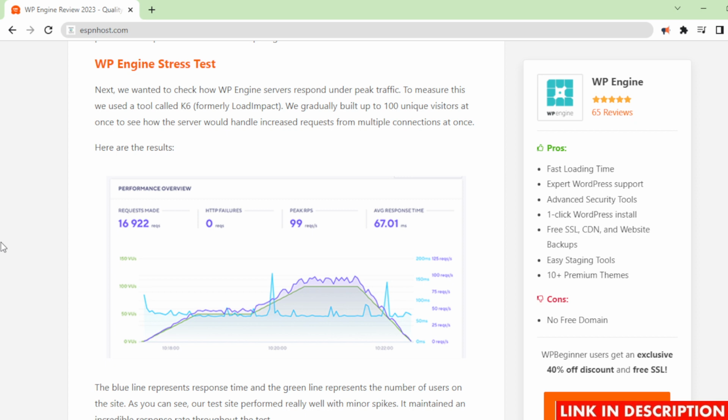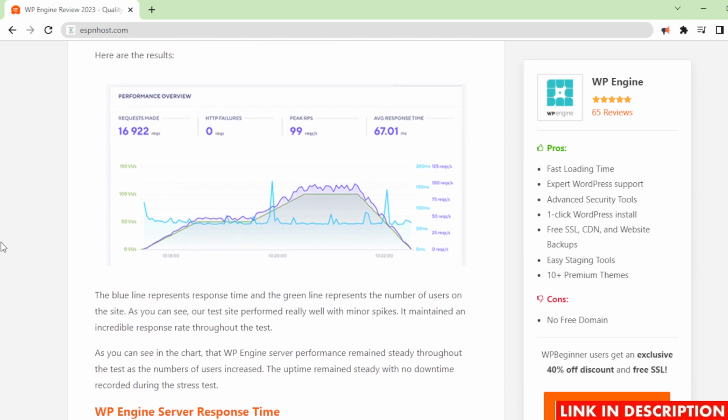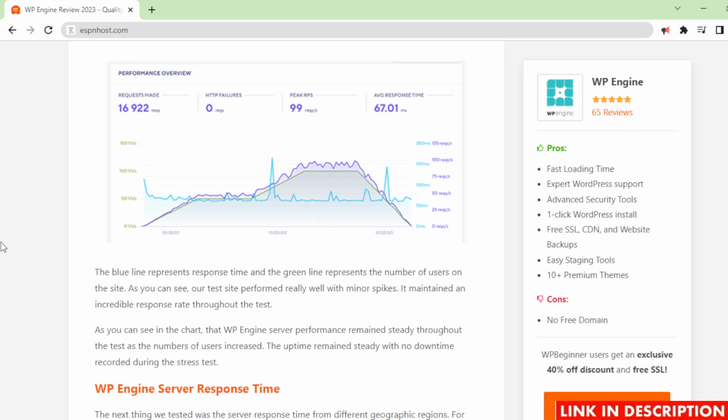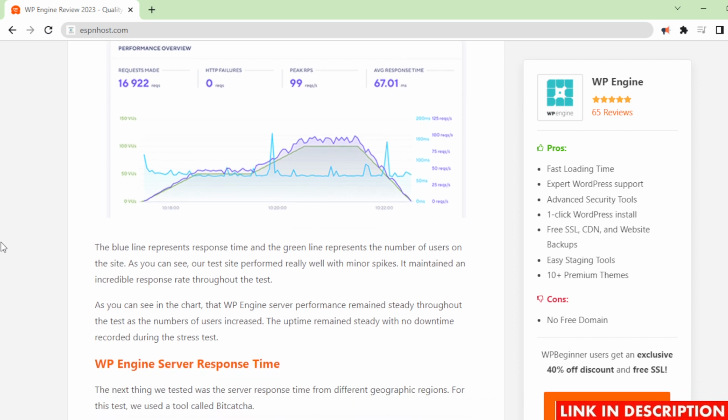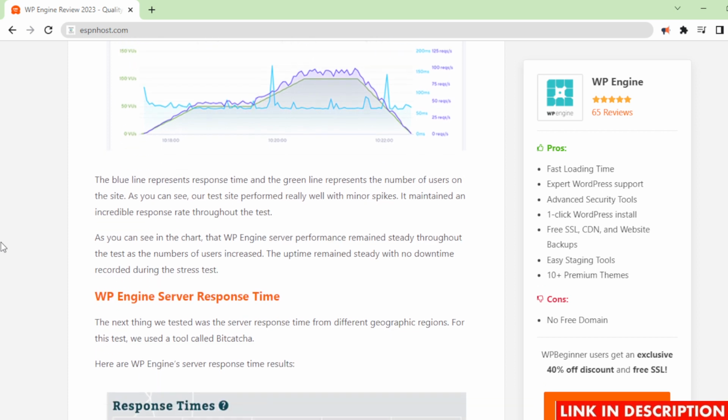As you can see, our test site performed really well with minor spikes. It maintained an incredible response rate throughout the test. As you can see in the chart, WP Engine's server performance remained steady throughout the test as the number of users increased. The uptime remained steady with no downtime recorded during the stress test.